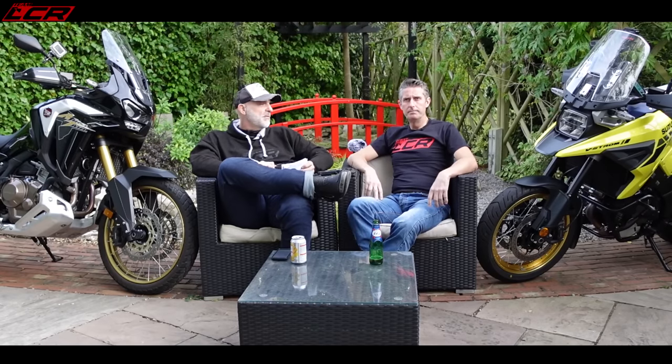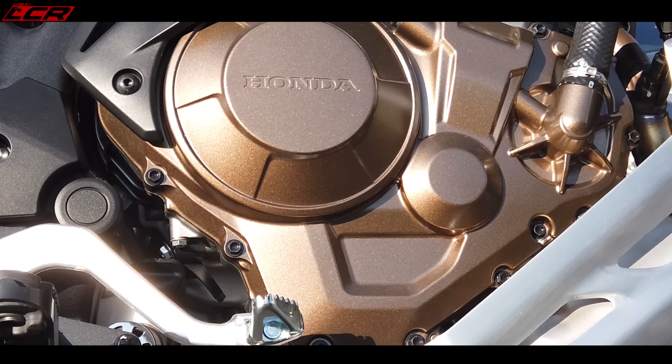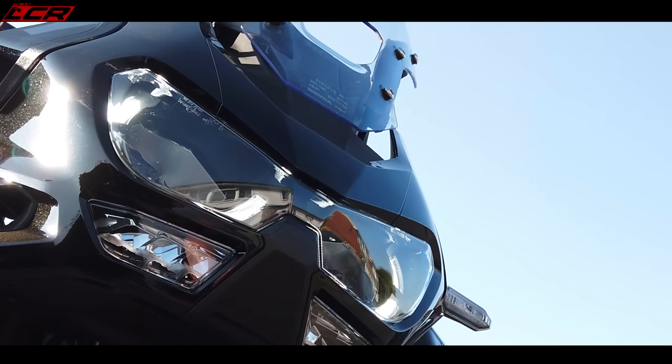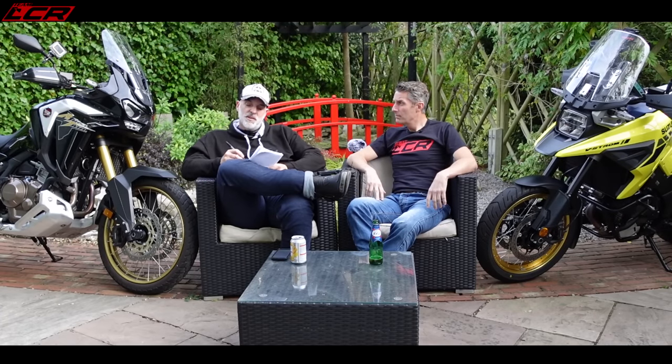So lastly, we have quality of the machine. You go first, then. The Honda is lovely quality. Everything is nicely finished, beautiful. The TFT is high spec, high resolution. The plastics are lovely on there. It's nice, isn't it? It is very nice, and I think it's going to score quite highly because of that.